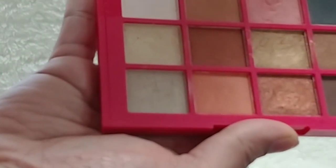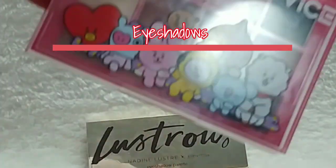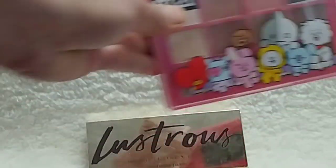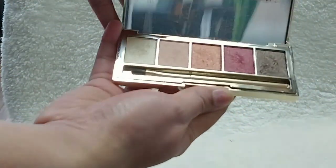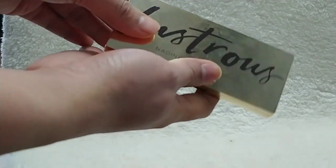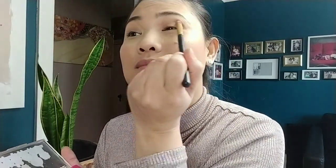Another makeup essential that you must have is this kind of eyeshadow. I prefer nude colors, and if you want shimmering like this lustrous, it's very nice to apply every night if you are going out. But for now, we need to stay home, so a nude color will be better.